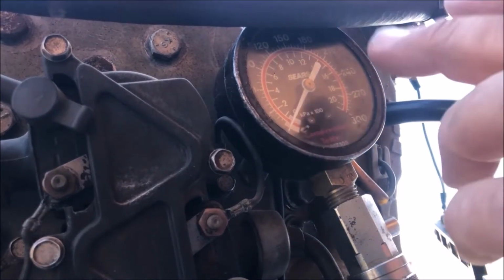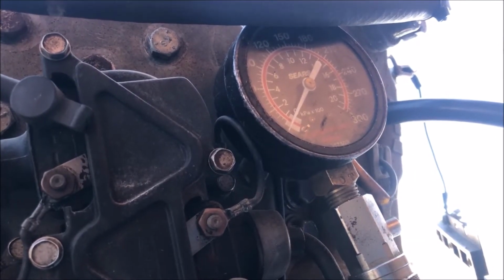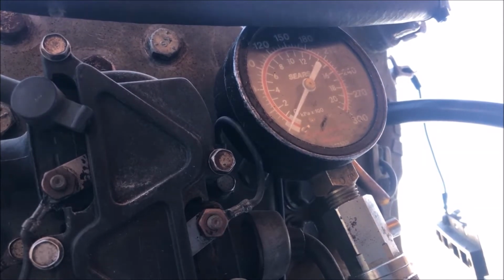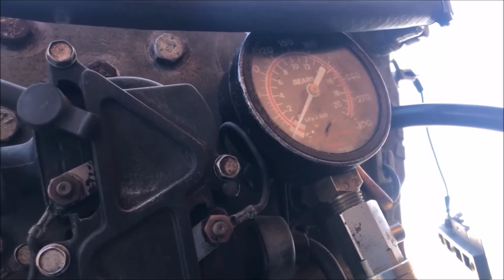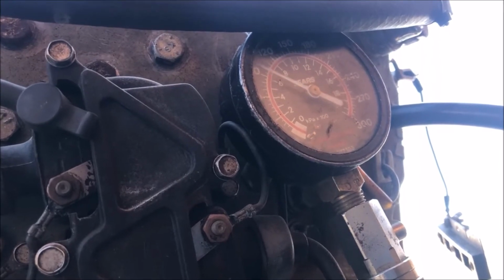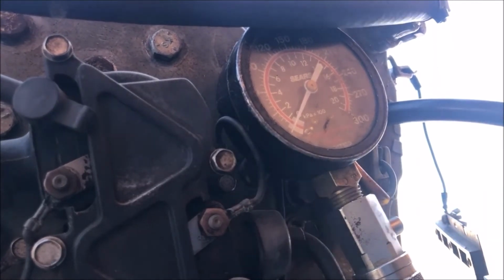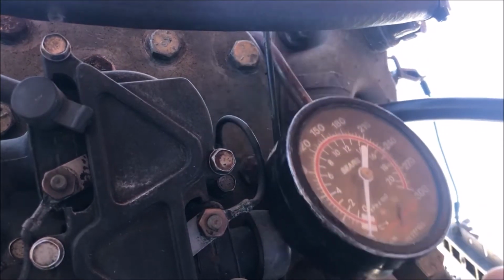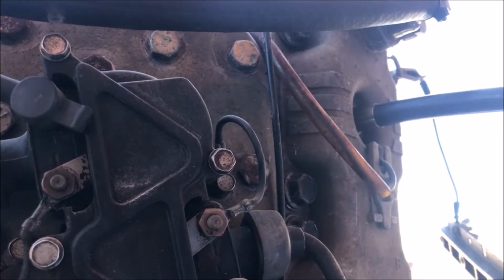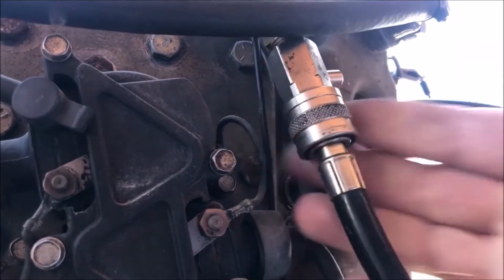Alright, we're going to do the top right cylinder here. And the battery's really low, so I'm just going to see what happens here. Just looking for some compression here. Alright, what's the good news, fellas? Oh, that is not good. Whoa. Nothing? Oh boy. Let's try this again. Oh boy. This is not what I wanted.